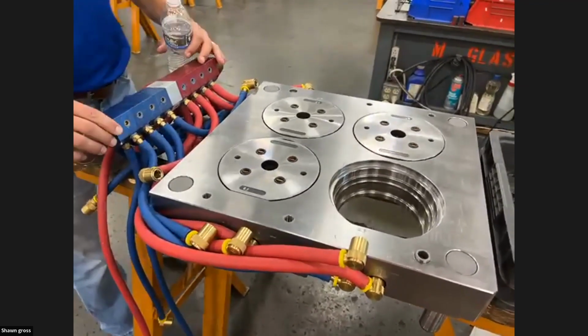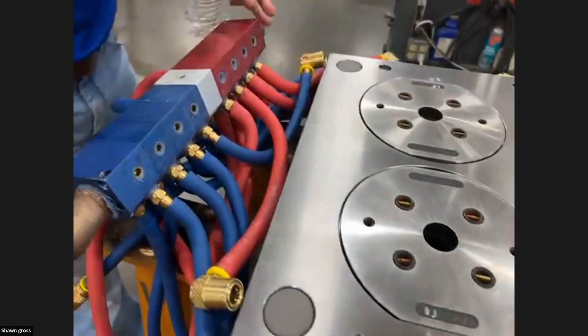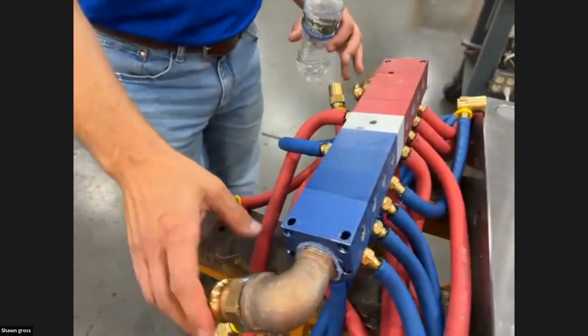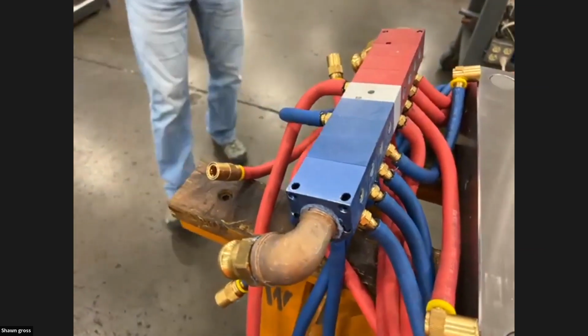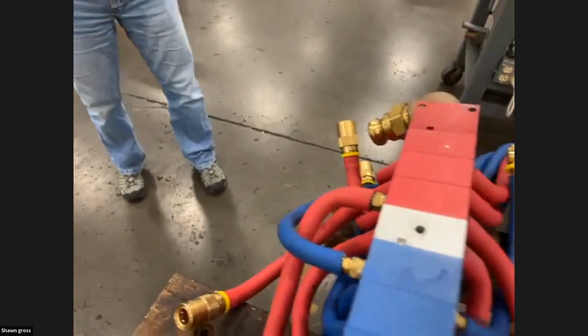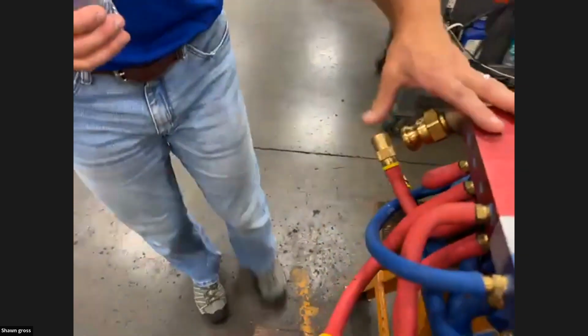So they've come up with this manifold system so that when we pull this mold out, we don't have to disconnect all these little lines. We only have to make a connection to one in and one out with a bigger line, and that reduces our time. In some cases, you can save an hour or two per setup by having those water lines on a manifold versus individualized.